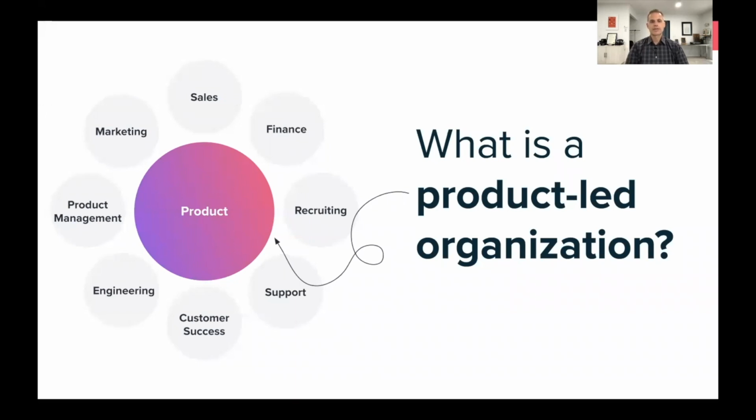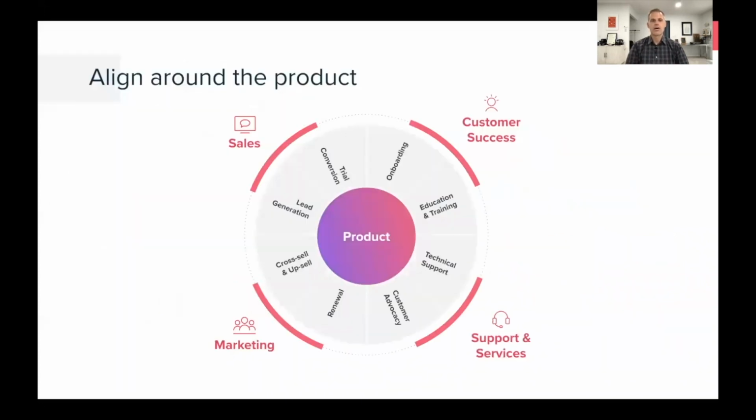Now, to make this happen, all parts of the business, not just what we think of like product and engineering as being product-led, but all functions across the business are part of this product-led experience. Finance, sales, marketing, customer success, you name it. They all align around the product, and they all have involvement in that experience, meaning some part of their functions, the things that they do and that they provide, exist inside of the product.